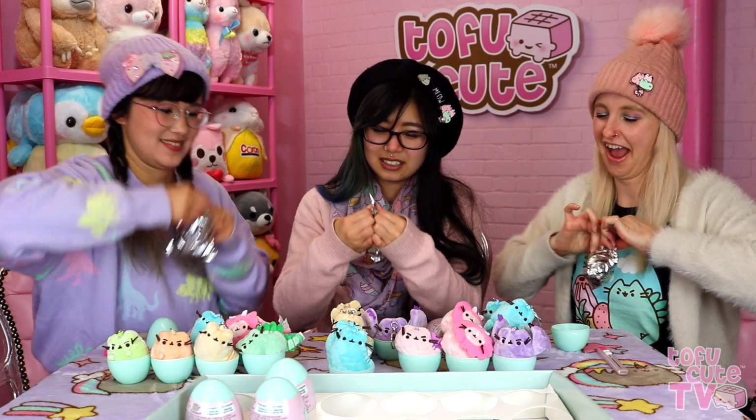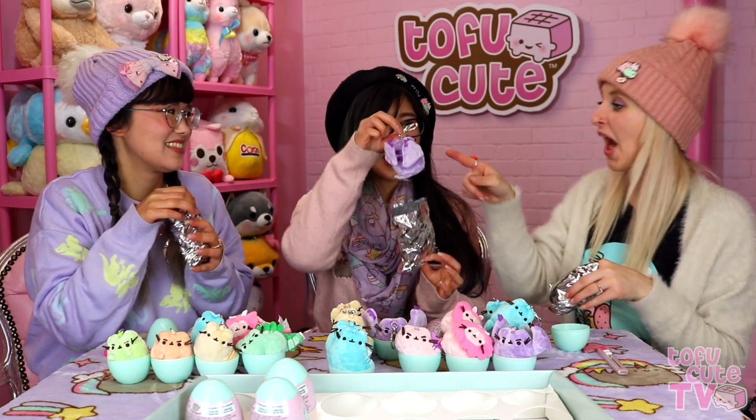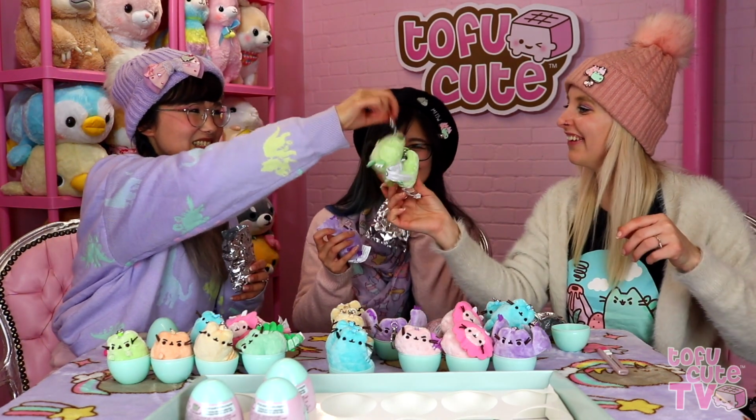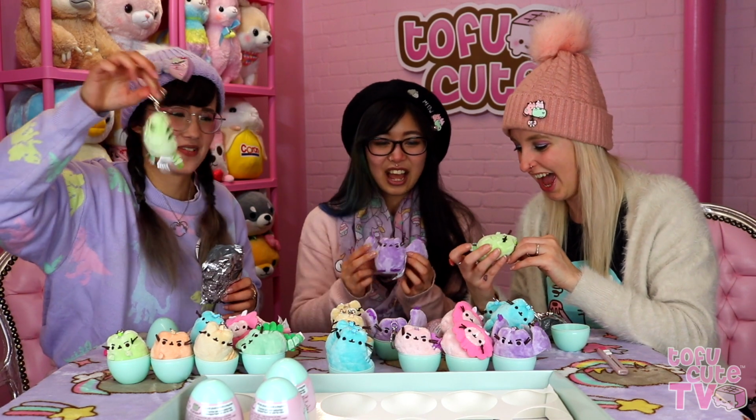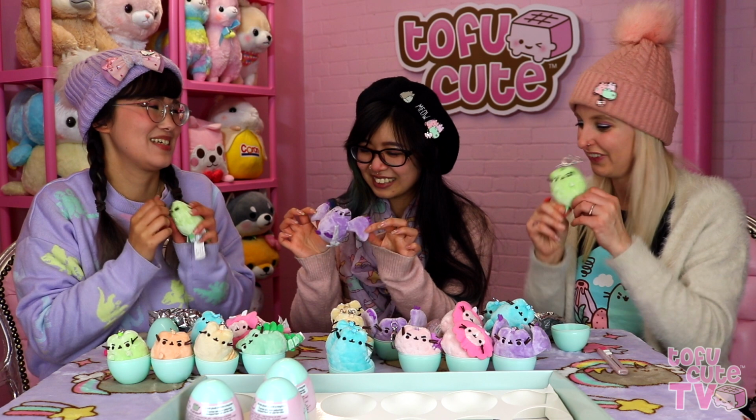I don't think mine's a long neck. Three, two, one. Oh, I have another bat boy. Oh! Woo! We now have enough for one T-Rex each. Yay! And I can give you a pterodactyl. It's the last one.